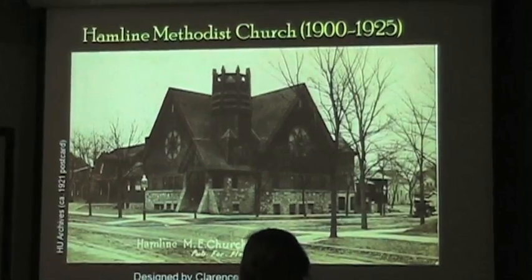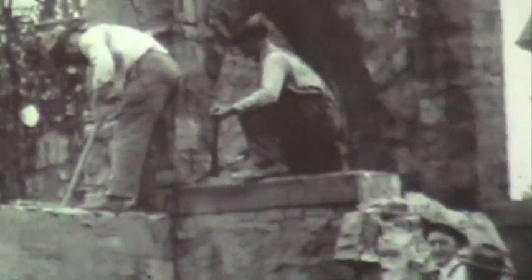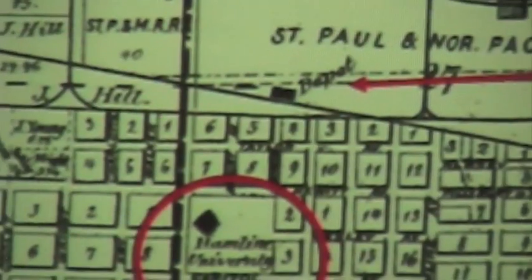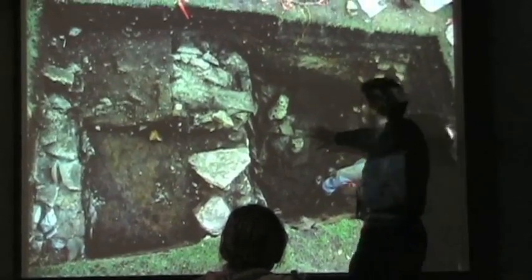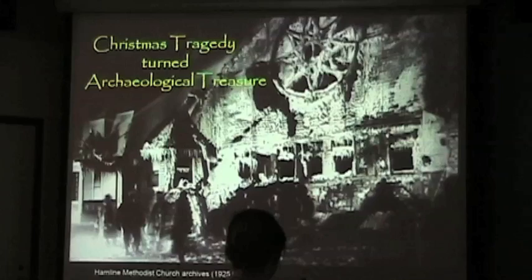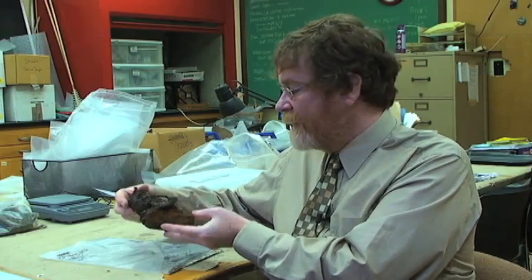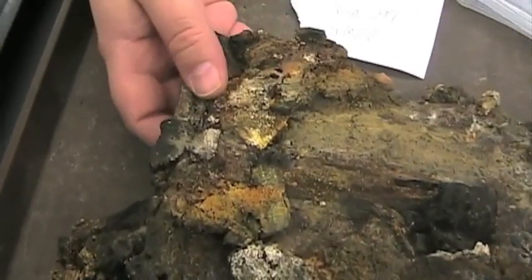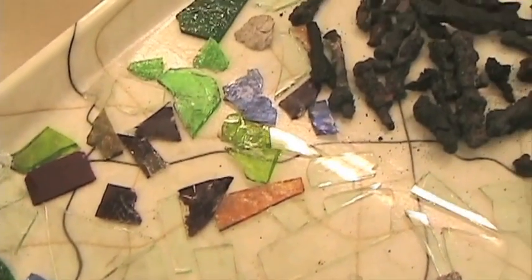So the Hamlin Methodist Church, and we call it the Hamlin Methodist Episcopal Church, or that's what it was called at the time. The Hamlin Methodist Church, the original church there that had burned down in 1925. We started that excavation in 2007, found the foundation, which I was really excited about. It was a building destroyed by fire. And so we found lots and lots of evidence of fire, these sort of masses of conglomerated charcoal and wood and metal all sort of melded together, lots and lots of glass. My favorite is all the stained glass from the windows. It's because they're so colorful.